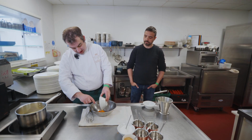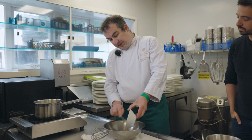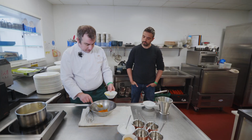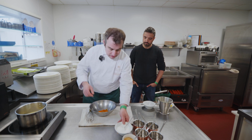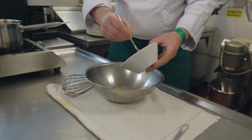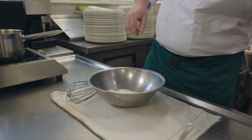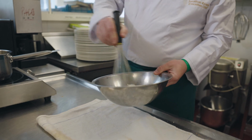Egg yolks. So I'm making 4 brulees. How many egg yolks do you have? 4 egg yolks. Yeah. So we get our eggs off a good local supplier just back in Claremorris there. 100 grams of sugar. Caster sugar. And all you have to do, it's a very, very simple dessert. You whisk this up.